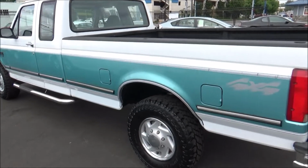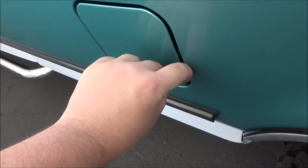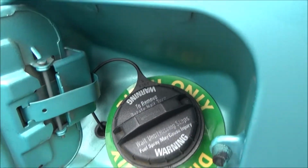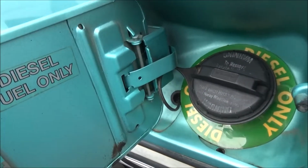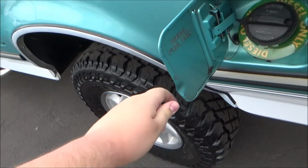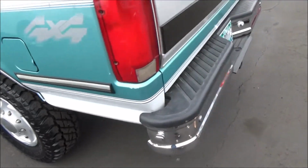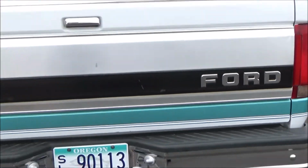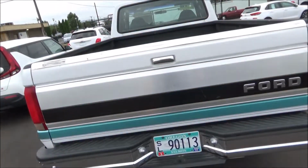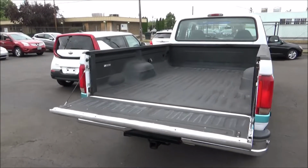Now this truck has 2 fuel tanks, and both caps are located on the driver's side. Single exhaust. This one, I'm pretty sure, is the long bed variant.